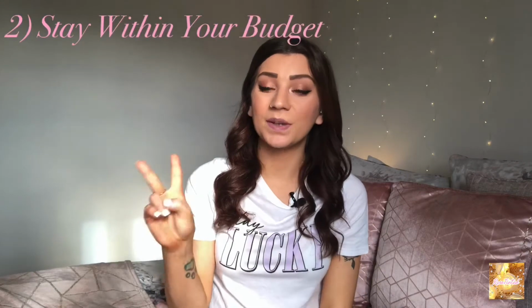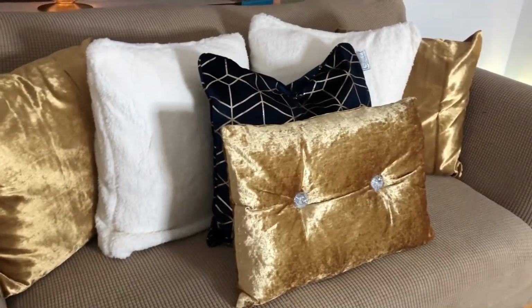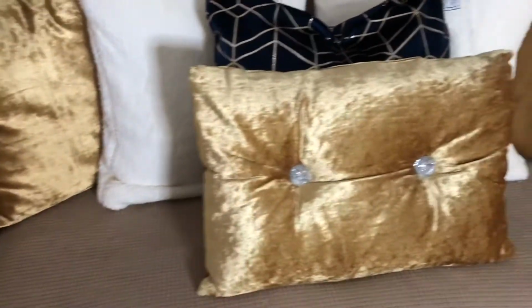Tip number two is, if redecorating a room in terms of paint or adding new furniture isn't in your budget, or it's not in your ground rules allowance, then what you can do is switch up the soft furnishings. Things like cushions, throws, rugs, tableware, all of these different things can make a huge difference to your space, and it can give you a chance to throw a bit of personality in there as well.